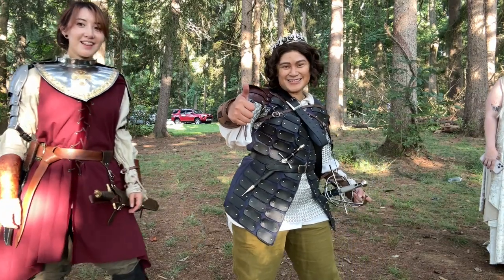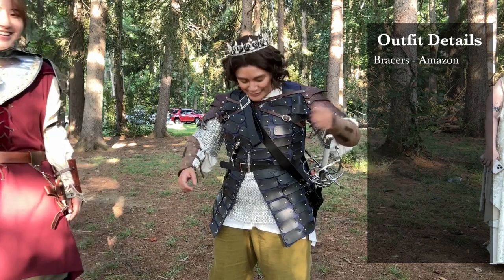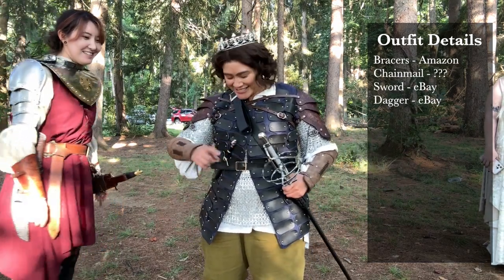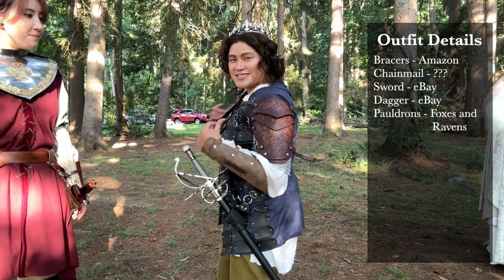Hey, Battle Caspian here for another fit check. These are from Amazon, like most of my stuff. This is from a company who no longer exists anymore. Okay. This and this are both from eBay. And these wonderful pauldrons are from Foxes and Ravens.